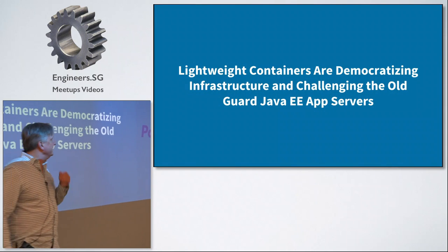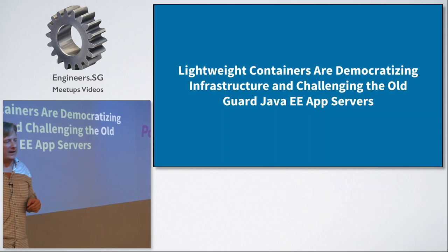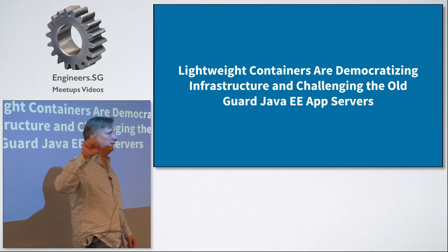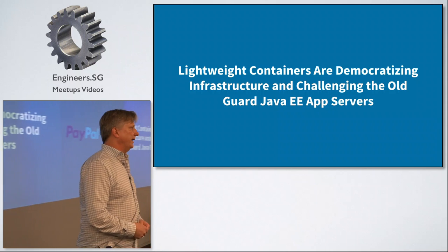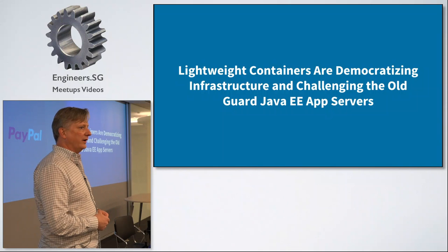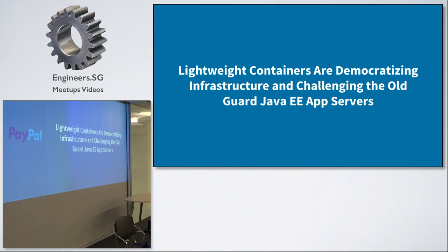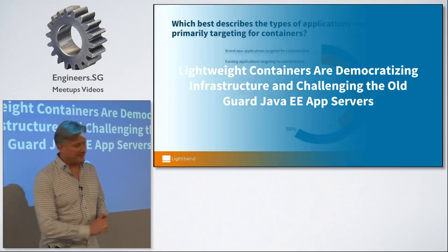So let's talk about containers, really changing the way people think about deploying their applications. Who's using Docker already? About half again. In production or starting? Anybody in production with Docker? Cool. That's great. So it's supported by these numbers.